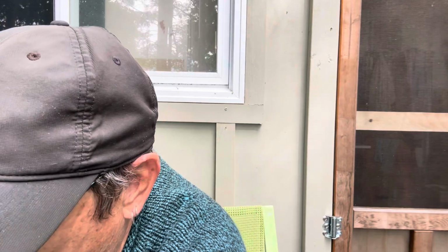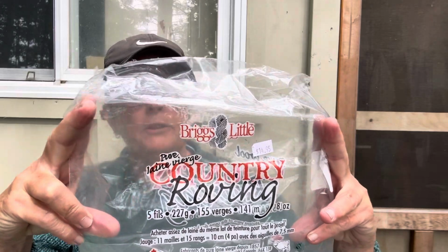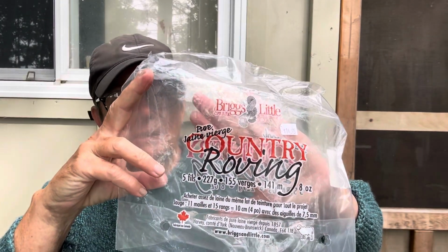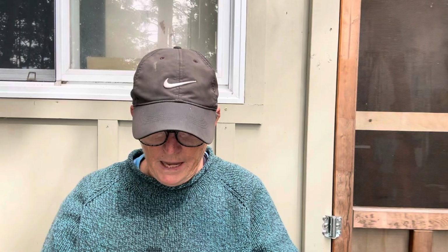So that's that project. And then I went to the Algoma Fiber Day in Debrat, Northern Ontario. It's close to the Sioux, Ontario. And I bought rovings, Briggs & Little Country Rovings. There it is, which is 5 strands of singles held together.